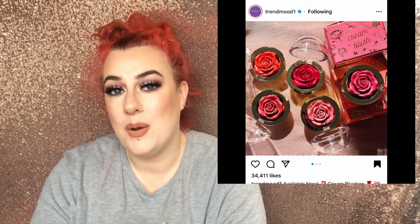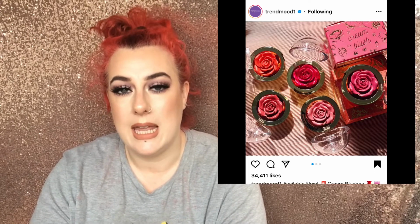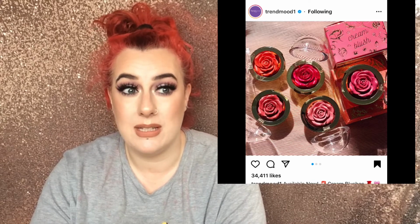They remind me of the Lancome. I don't know if some of you remember, but a few years ago Lancome had a highlighter, I think it was, and it came out in a rose petal thing. I remember trying to get it for my sister because she likes that kind of motifs, and I could not get my hands on it for love nor money. So again, cute little collection, won't be getting it, don't need it.